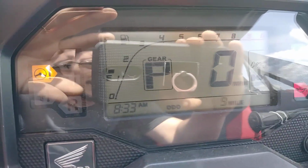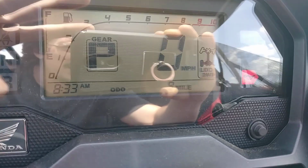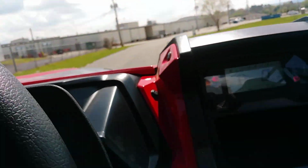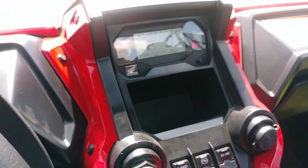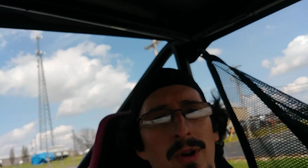And this is the gauge cluster. If you guys can see, there's a big glare. Whopping 9 miles. I am pretty sure I put 2 of those miles on it today. But, okay, without further ado. Another thing that's worth noting. This has a 3-point standard seat belt. It doesn't have the 4-point harness like what a Polaris normally has. I know that's probably just a personal preference thing, but I do kind of like the 4-point harness from a Polaris.